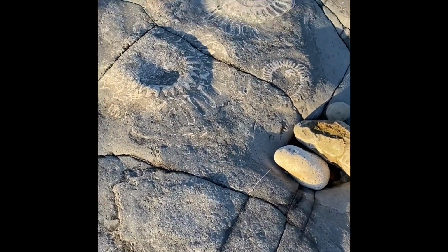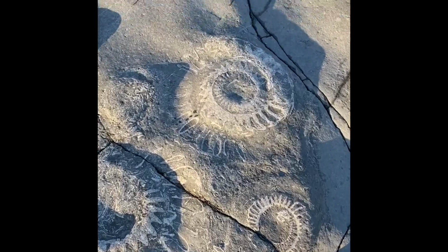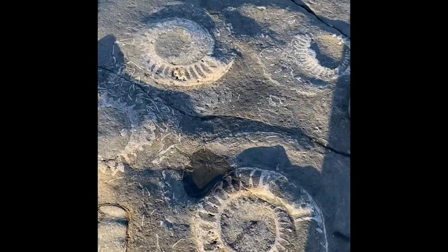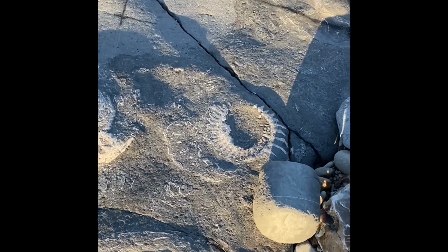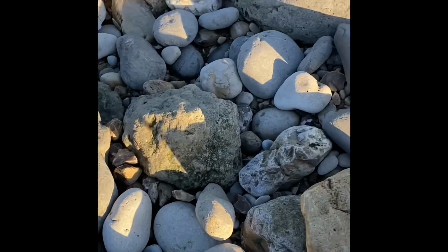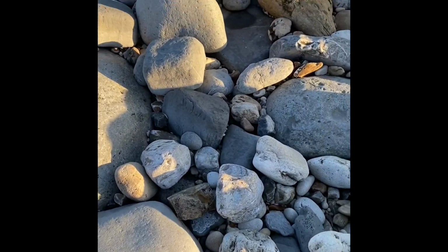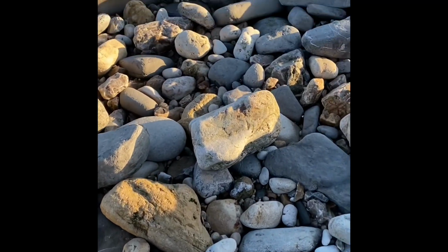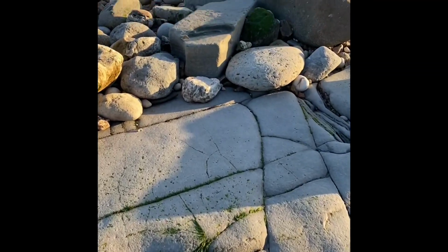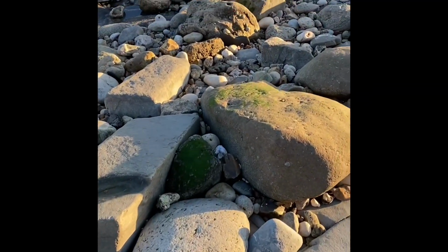Really gorgeous part of the Jurassic Coast here with the ammonite pavement west of Lyme Regis, quite a bit further west than most people walk out, but the tide is very low today, and I'm going to go right down onto the shoreline and further down at low tide and see what's in the rock pools, see if there's any fossil material washed out into these rock pools.